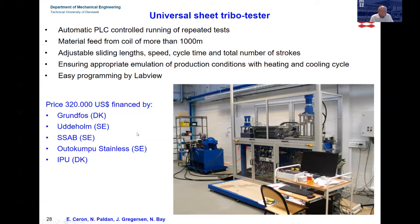It was decided by our industrial partner to support us in developing and constructing this equipment, which we, of course, are very grateful for.